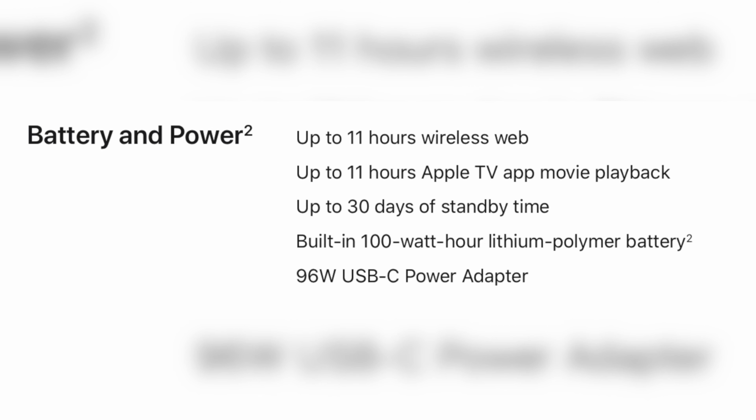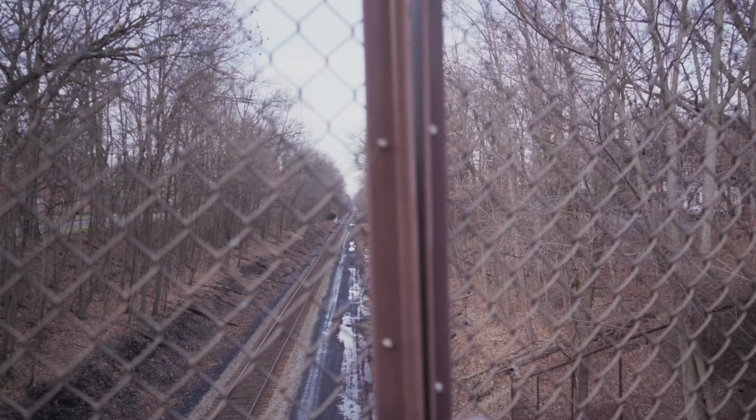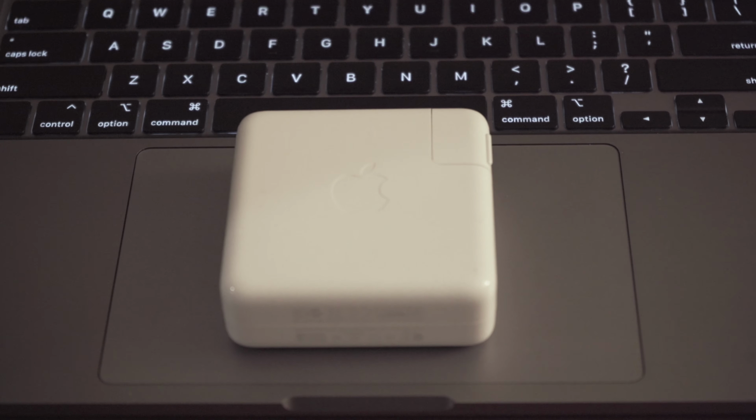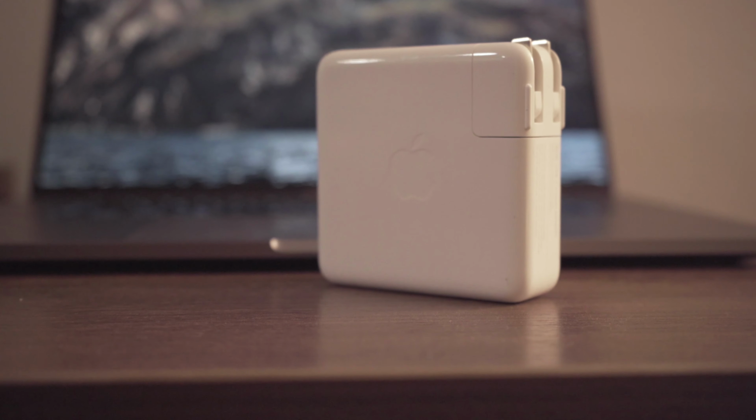It's a 100 watt-hour battery that boasts a 10 to 12 hour battery life for web browsing and watching videos, something that I proved in the real world when on my flight to visit family for the holidays. And if you need to do anything demanding, the power adapter is relatively small and charges it up nice and fast. Nothing like those massive power bricks I've been used to.